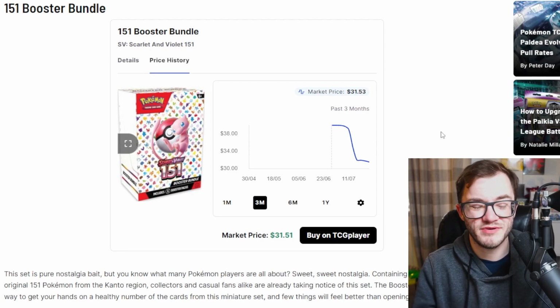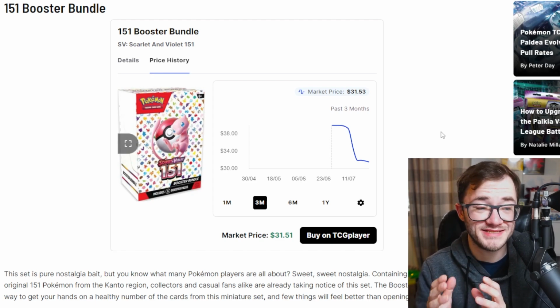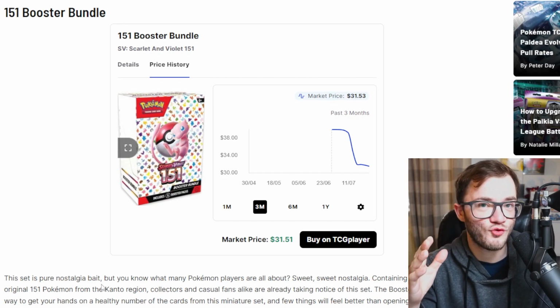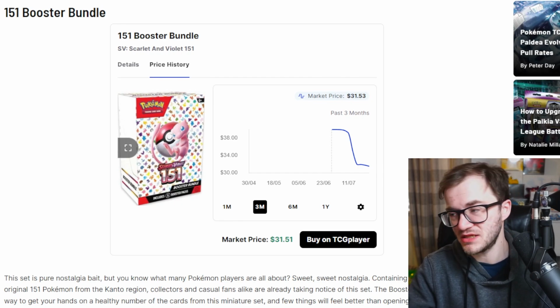The booster bundle is supposed to be like a cheaper alternative, but you don't get all the accessories and the promos and stuff. Just want packs. This is still, in my opinion, the best one. Like it says here, this set is pure nostalgia bait. Literally, it goes for all our oldies that love the original Pokemon, and this set's gonna be incredible, right?